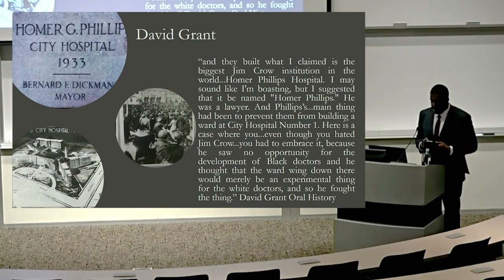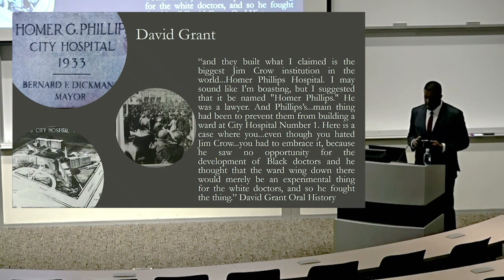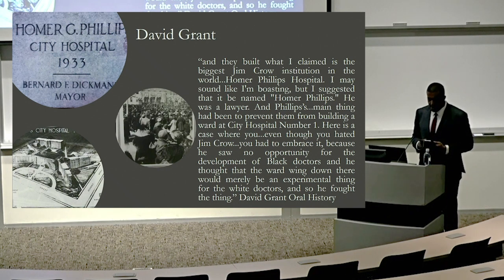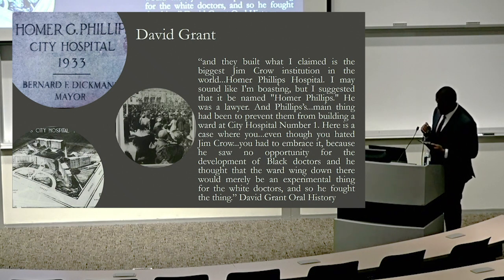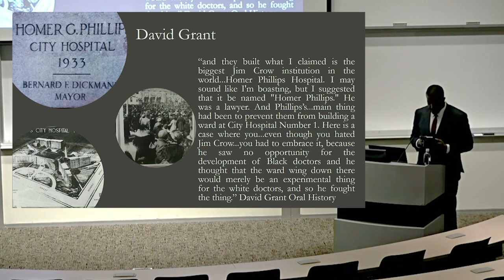Now, here we're getting to some of the ironies and contradictions of the history of racial segregation and hospital care. And I pulled a quote from the lawyer, civil rights, and labor activist David Grant. And he said this about Homer G. Phillips Hospital, quote, "And they built what I claimed was the biggest Jim Crow institution in the world, Homer G. Phillips Hospital. It may sound like I'm boasting, but I suggested that it be named Homer G. Phillips, and he was a lawyer, and Phillips' main thing had been to prevent them from building a ward at City Hospital number 1.